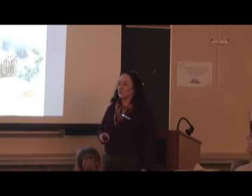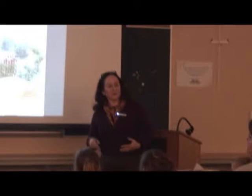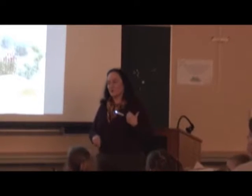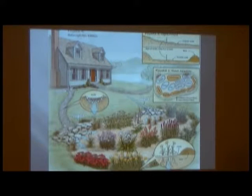I wanted to do a little overview of rain gardens because in that video, they don't really go into it very well. And there's a handout you can pick up on your way out that explains it really, really well. But I think this diagram explains it really well too. The big deal is that the easiest place to put a rain garden is where water's already going.